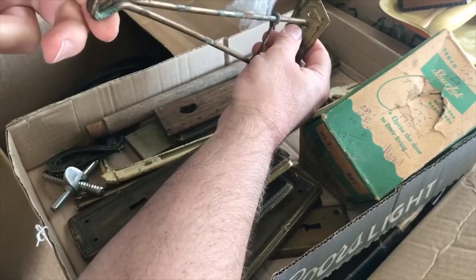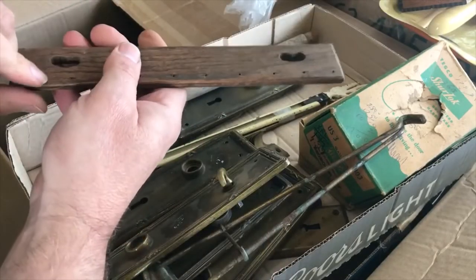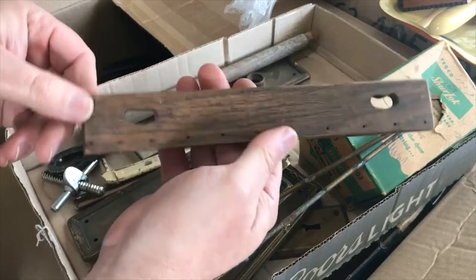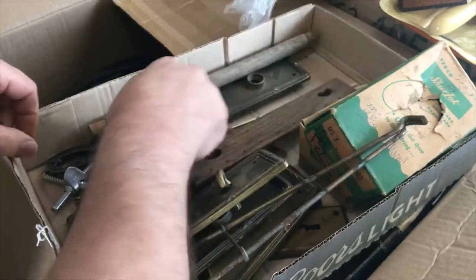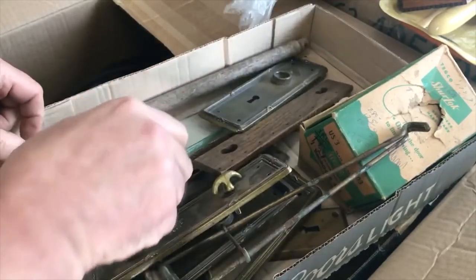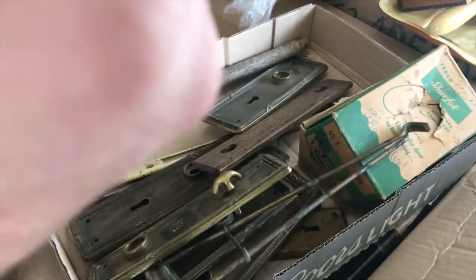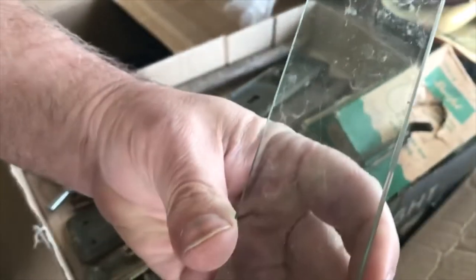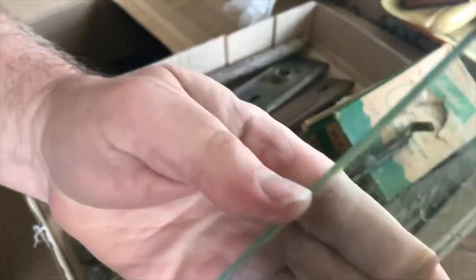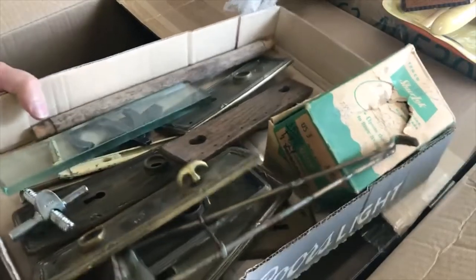And another one of these hooks. I've got one of these already. I think they're for plants. Not sure what that's from. Anybody tell me what that is or from? I have no idea. Anyway. Oh, a piece of glass. I guess this must be sample glass or something. Says Moncrief Specialty Toughened. So whatever that means. I think that's just a sample of some kind for glass. And on to the next.